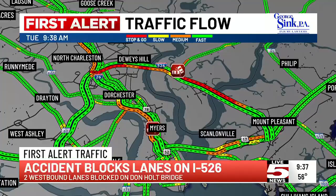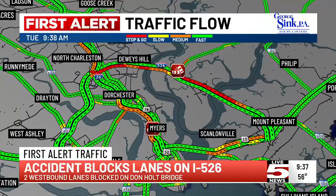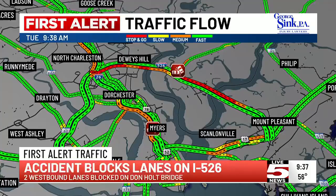So once again, we now have it updated that this has been a fatal accident that has occurred on 526 on the westbound side on the Don Holt Bridge. We have multiple vehicles that were involved in that. Once again, that is coming in from the Charleston Police Department. So that's a new update we just got from the Charleston Police Department.